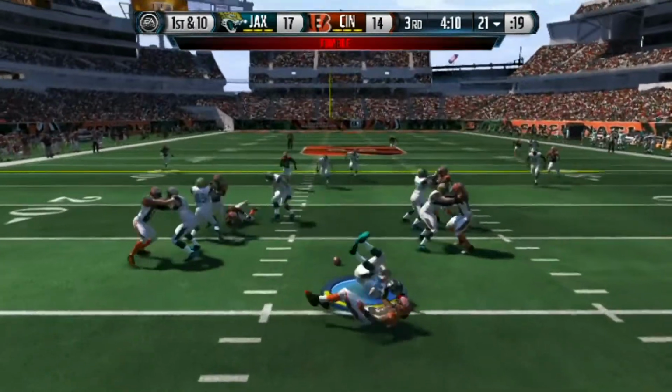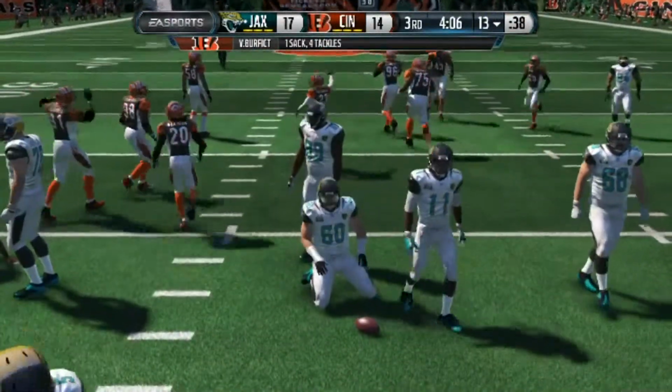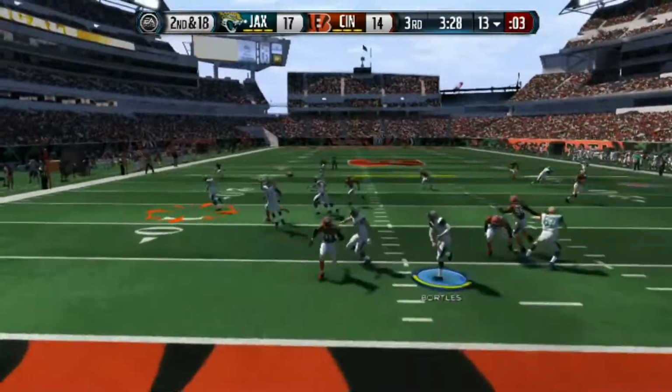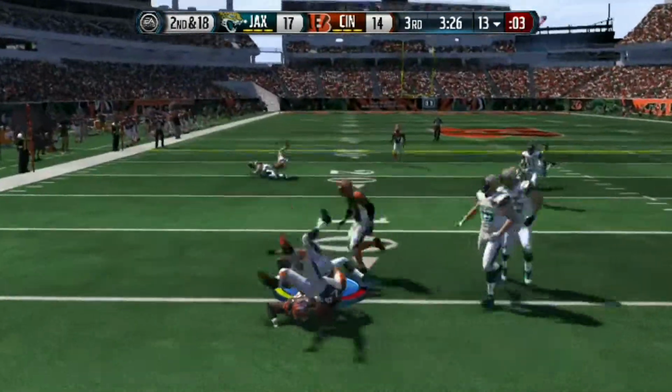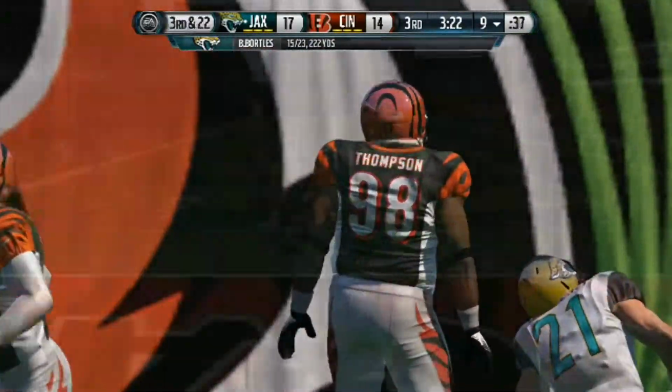And there's a sack fumble for Vontaze Burfict. But it'll be picked up by Pazder. That was dangerous. 2nd down and 18 now. Bortles setting up a screen. And we're going the wrong way again. This brings up 3rd down and 22.